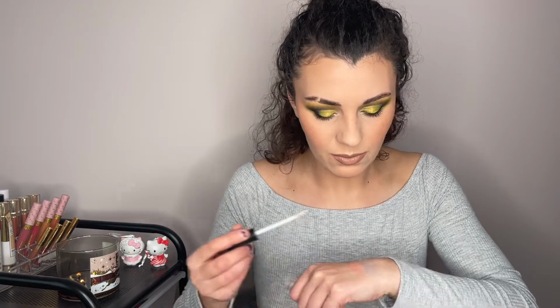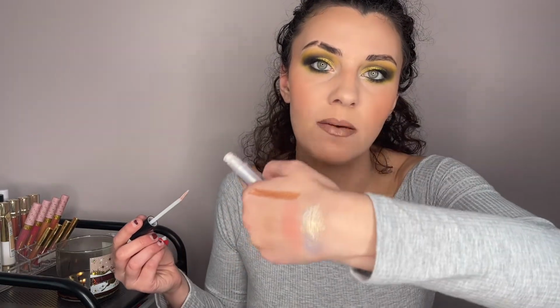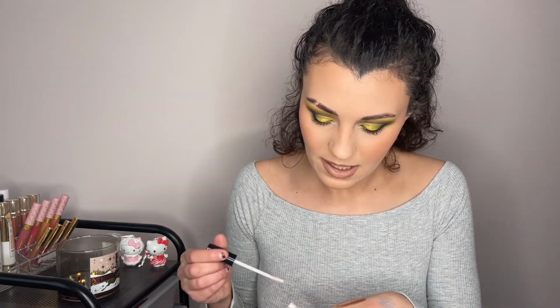It is a really beautiful metallic topper. I love it. It's stunning. It's like a white base with gold flecks of glitter in it. It is stunning, and it's a good formula. I like it, but I don't reach for it a lot because I don't use cream shadows. I just don't. I have eyeshadow palettes.